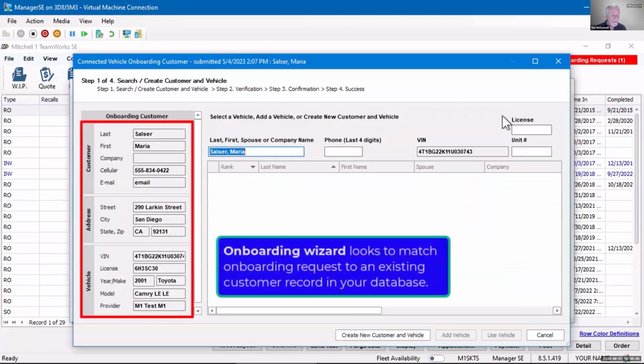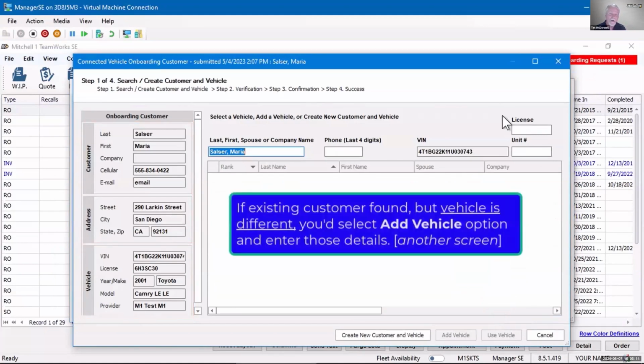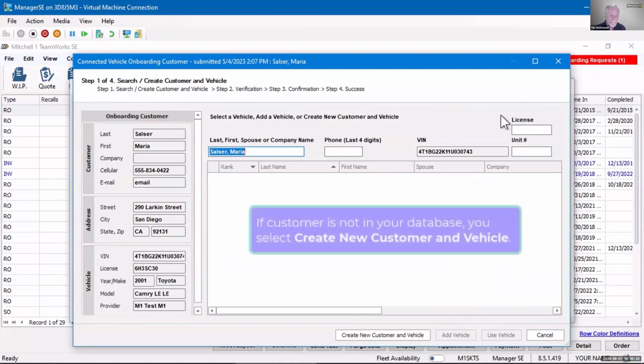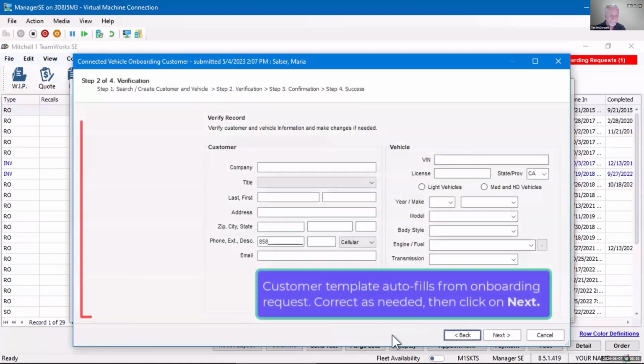All right. So they filled out an onboarding form. We're comparing that to our database to see if there's a match. We got a match. Did they bring the same car? Used vehicle. Oh, customer is existing, but this time they brought us a different car. That's why we have an add vehicle option instead. If the customer is brand new, not in your database, select create new customer and vehicle.